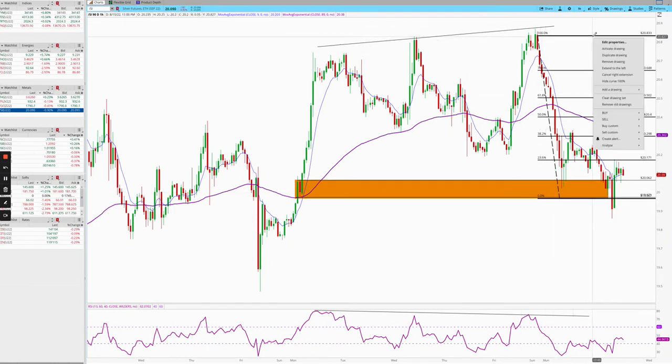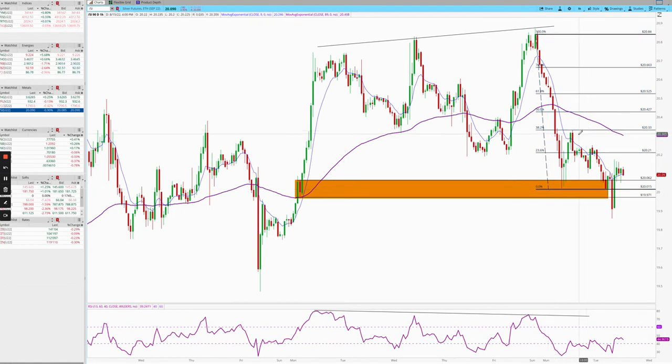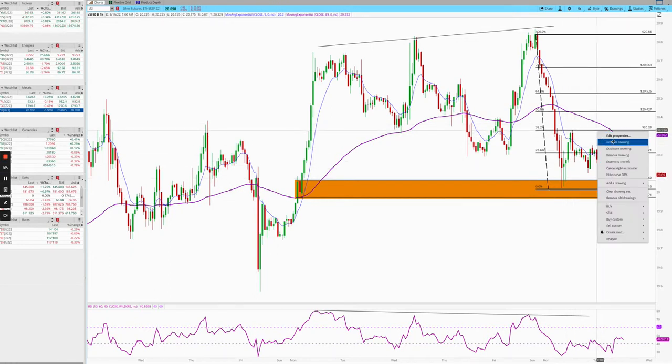All right, so I'm going to get rid of the fibs, and I'm going to assume that we got long here, which is what we did. And so what we had to do was take T1 at our 38.2% retracement. So right here, we took it literally at the high, and then price came back down. We moved our second stop to break even, and we caught this trade up, and then we got stopped out on break even on the second trade.